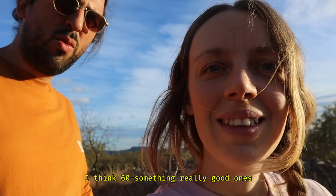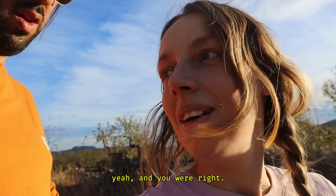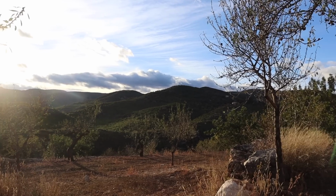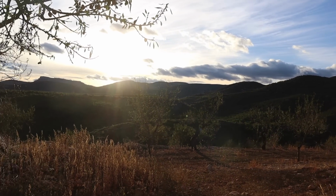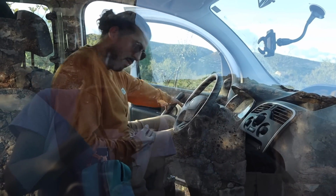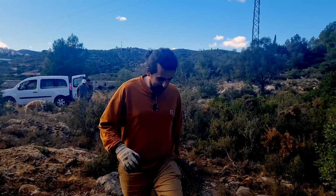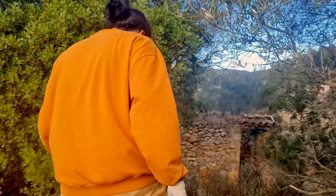We're done, second trip successful. How many did we get, Mau? I think 60 something really good ones, and then 20 plus of slightly chipped ones that we can maybe reuse. So really successful, more than I thought we would get today. And you were right. Let's go. Come on, Tops, in. In the end, since we didn't get the 200 tiles we needed from the first ruin, we had to find somewhere else to pillage. This final trip gave us the remaining tiles we needed to finish the job.